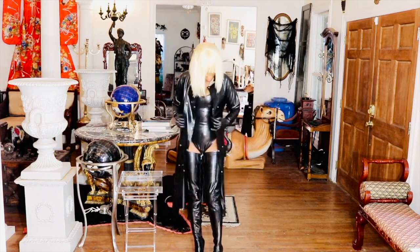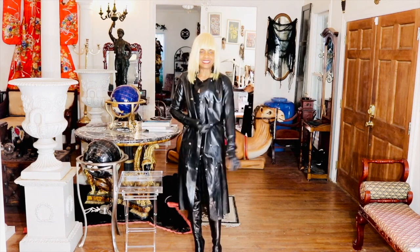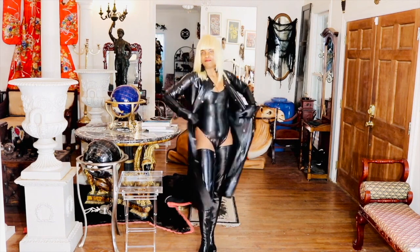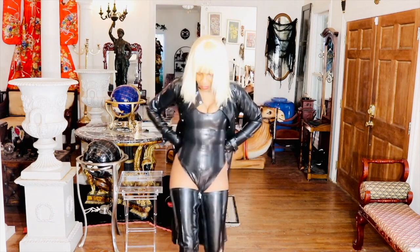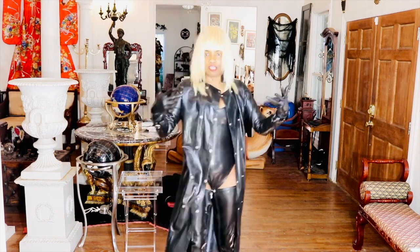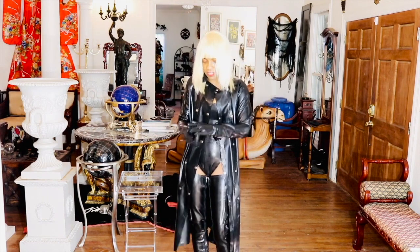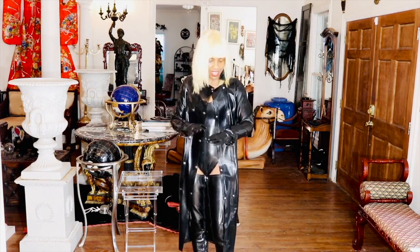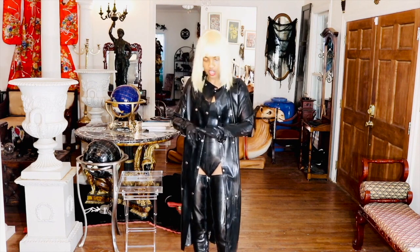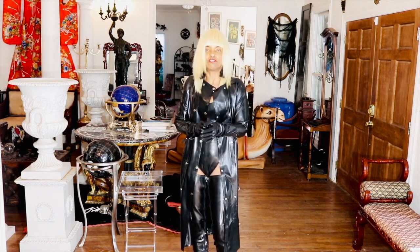I think the coat might be a little bit too fitted. I should have made it loose fitting. What do you all think? But anyway, I just decided to showcase the latex. I have the long latex gloves with it, and I put a little bit of silicone gel on it, so it's kind of sticking to the coat.